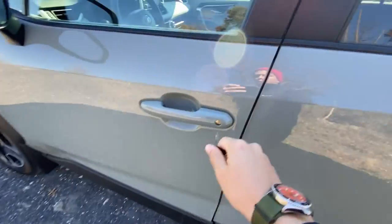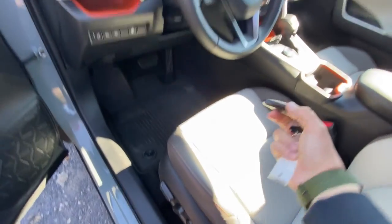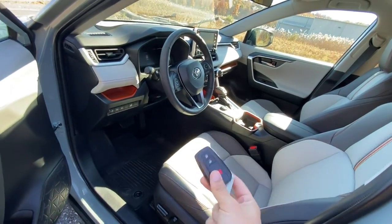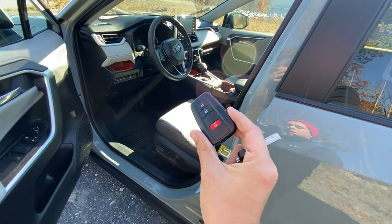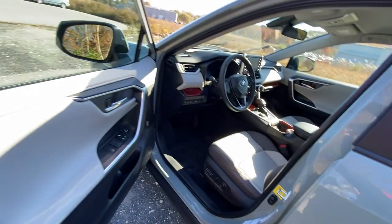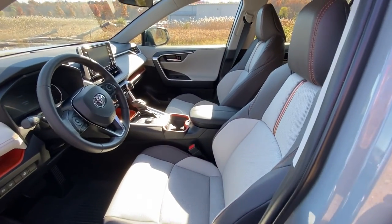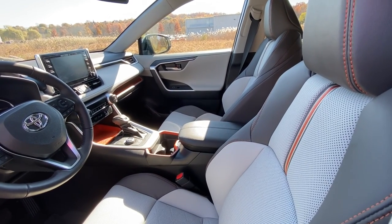And what I can do is, I can get in here with the slide out key, and then I take the key fob and I hold it right against the push start button and it'll start right up. There's a video that I made on the key fob, a couple different tips, one that's actually involved with anti-theft that you might appreciate, that I will leave in the comments down below. But here it is, the entryway to your 2021 Toyota RAV4 Adventure.